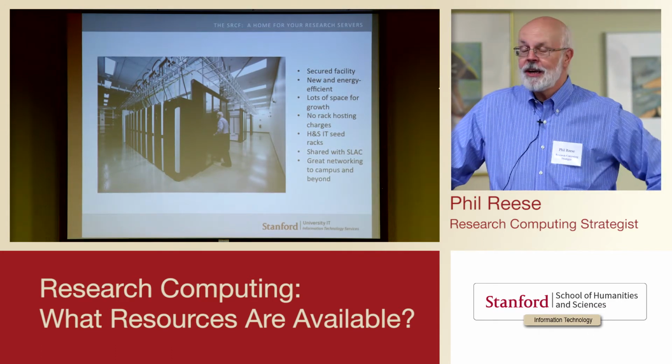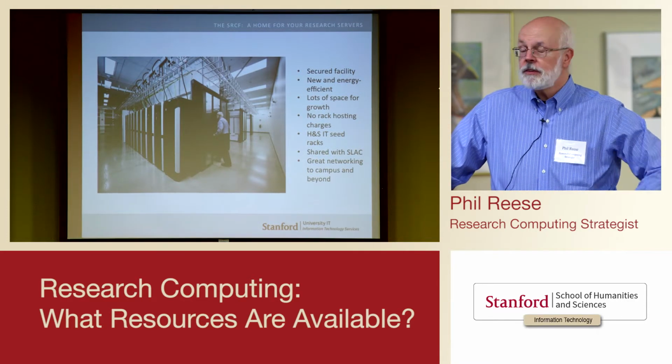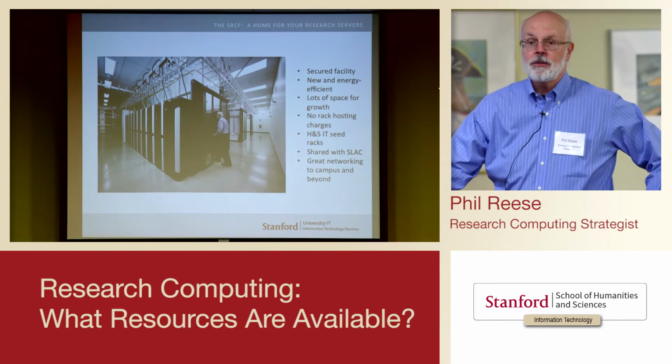We bought very high-end routers and switches. And this is the first facility that will get the 100 gig that has recently come to campus. And we'll talk about that in the next slide. So there's no problem with networking.